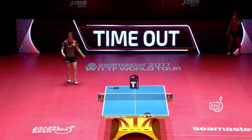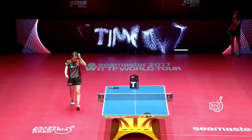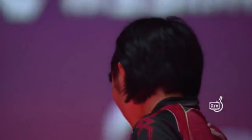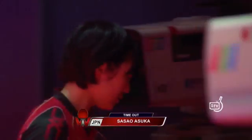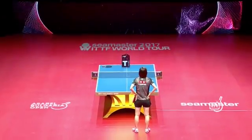Ishikawa back to the table already. Sasao with some serious thinking. Question is, what's it going to be? She's tried a lot of forehand play. Her forehand has been far more effective in winning points than the backhand, at least if my memory serves correctly.